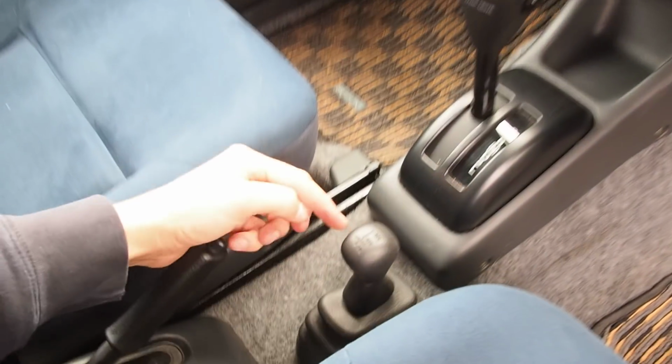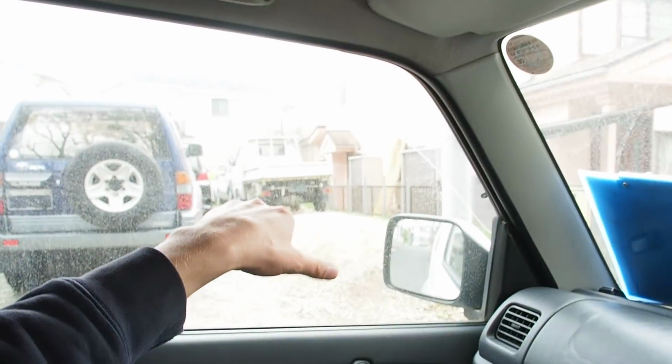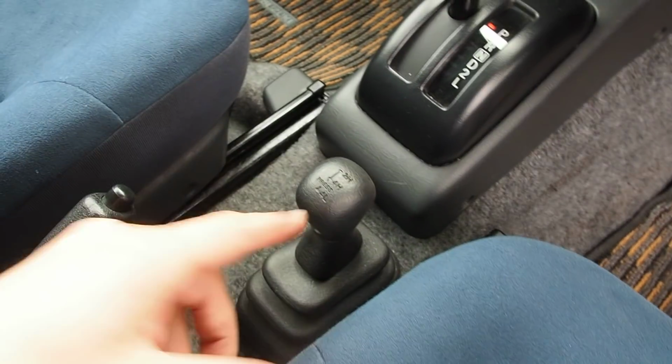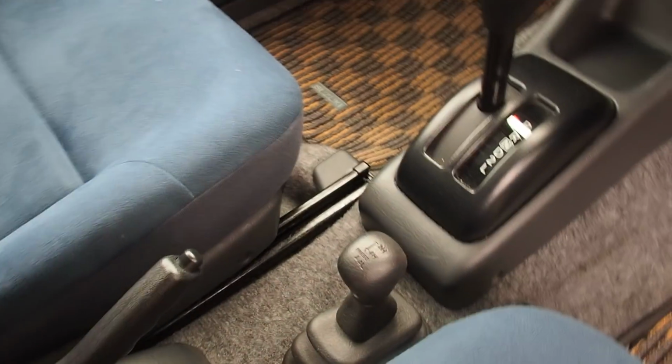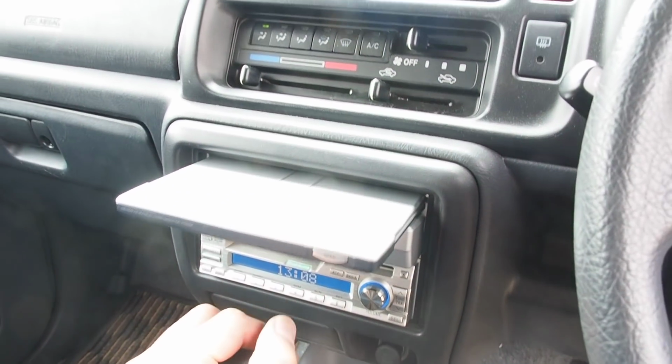Automatic transmission. Here it's in low gear range. I drove it up there in 4 high, but you also have a 4 low as well. E-brake works. Floor mats are cool, if you can call that cool. And we got a Japanese Navi System.